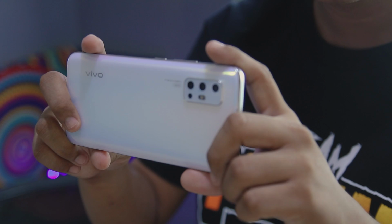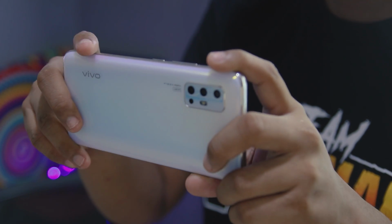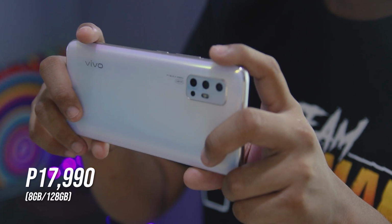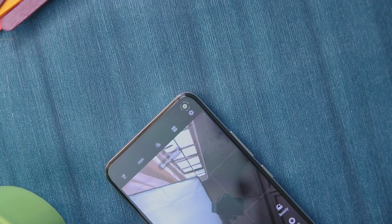Let's start with the price. I know a lot of you will say that it was overpriced at 17,990 pesos, but what satisfaction and contentment we can actually get. Let's go with the design first.